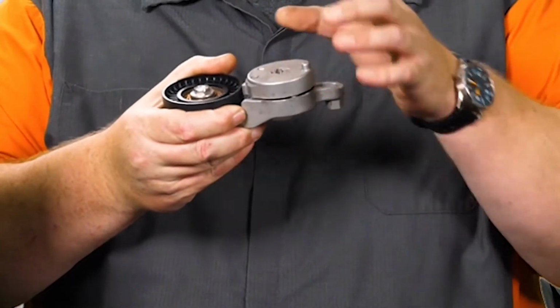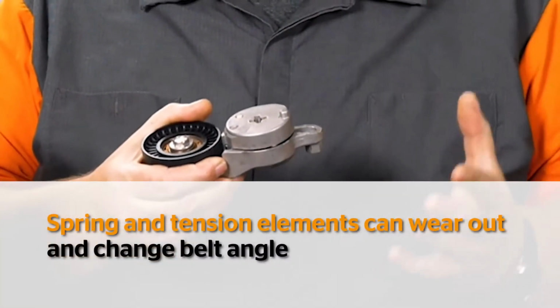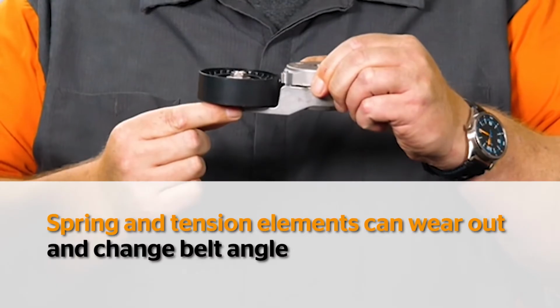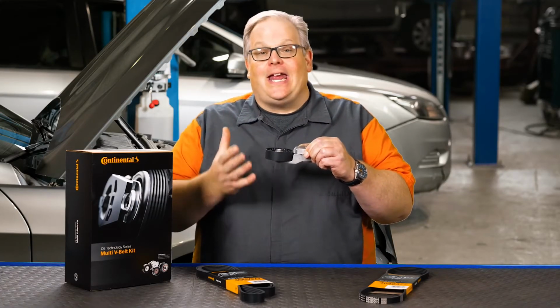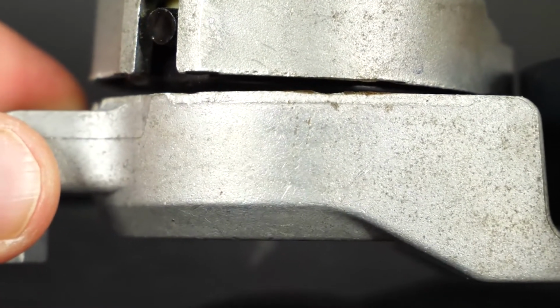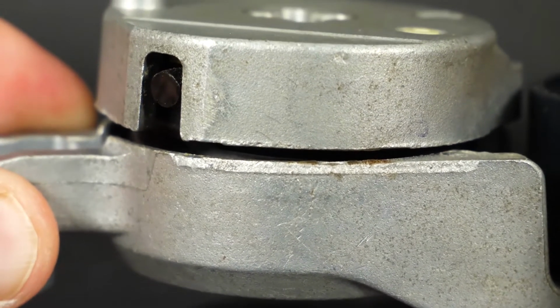There's a shaft on here that is loaded with a spring and also some dampening elements. Over time, this can wear out, and this could cause an alignment problem, and it can change the angle of the arm. When you change the angle of the arm, it changes the angle of the pulley and its alignment to the overall belt drive system. If you inspect the belt and you see a gap that is uneven from side to side, this is a sign that internally the tensioner has failed.